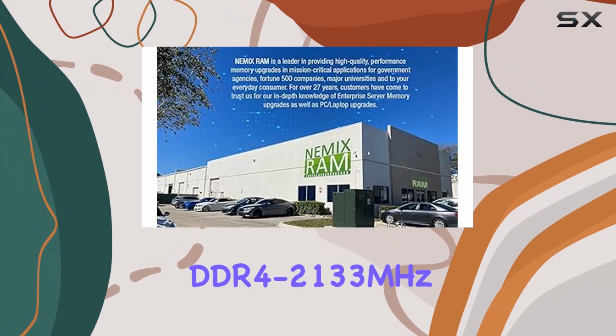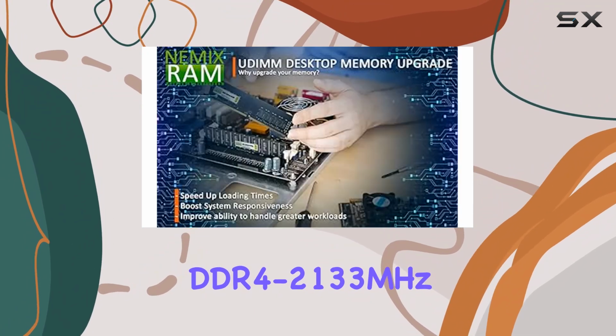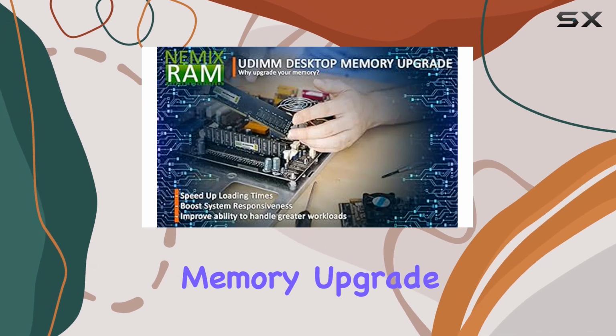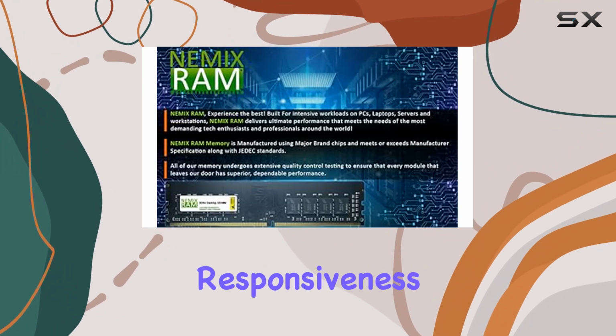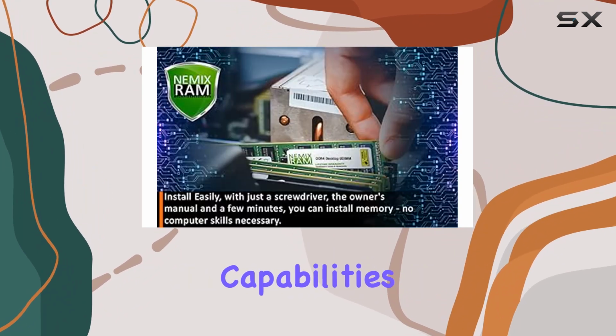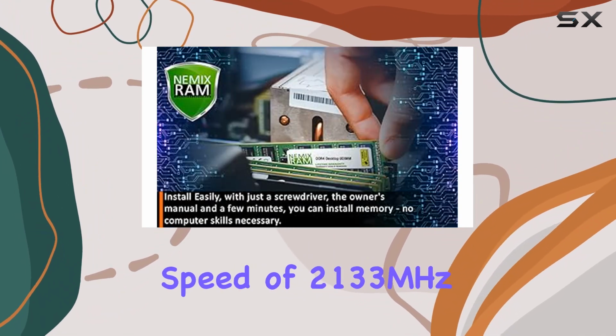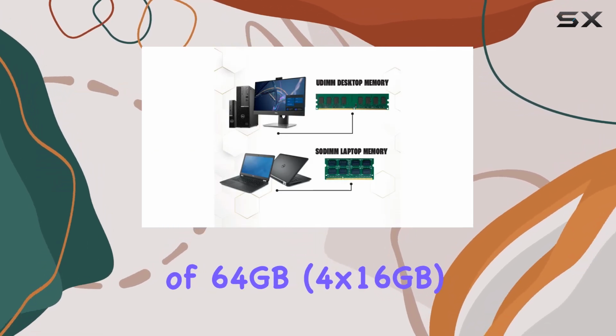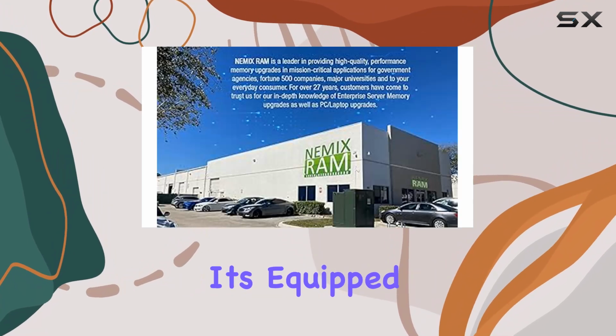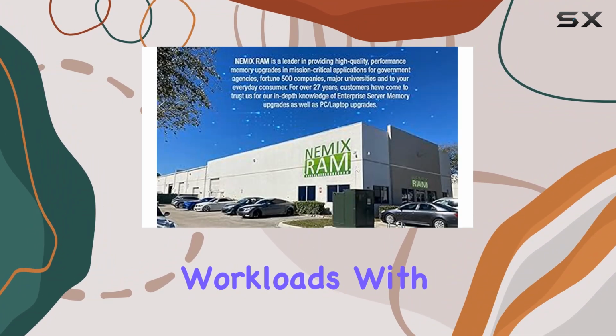Crafted with cutting-edge DDR4-2133MHz technology, this memory upgrade ensures lightning-fast data transfer rates, enhancing your system's responsiveness and multitasking capabilities. With a memory speed of 2133 MHz and a capacity of 64 GB, 4x16 GB, it's equipped to handle the most intensive workloads with ease.